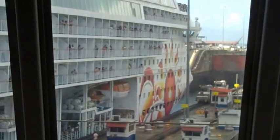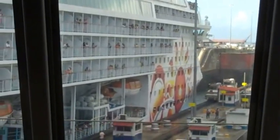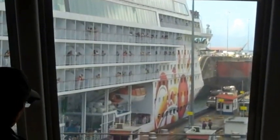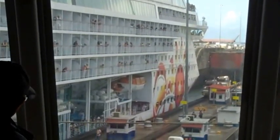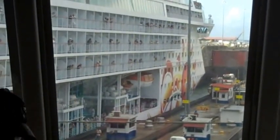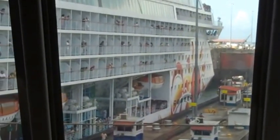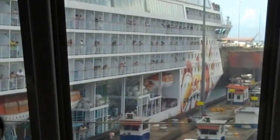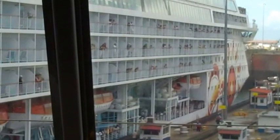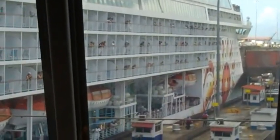Size vessels, four towing locomotives and four wires for the smallest vessel. The locomotives serve three main purposes: pull the ships through the chamber, and also act as brakes.